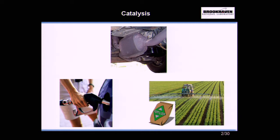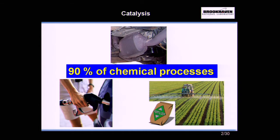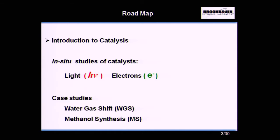The energy that you put in your body, the food, is also somehow a product of a catalysis that is related to the synthesis of fertilizers. In fact, 90% of all industrial chemical processes are catalytic. So catalysis really is present with us in every single aspect of our life.